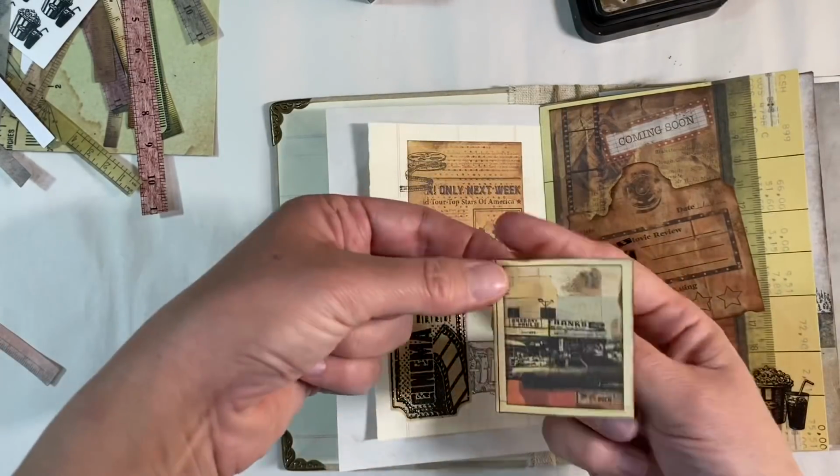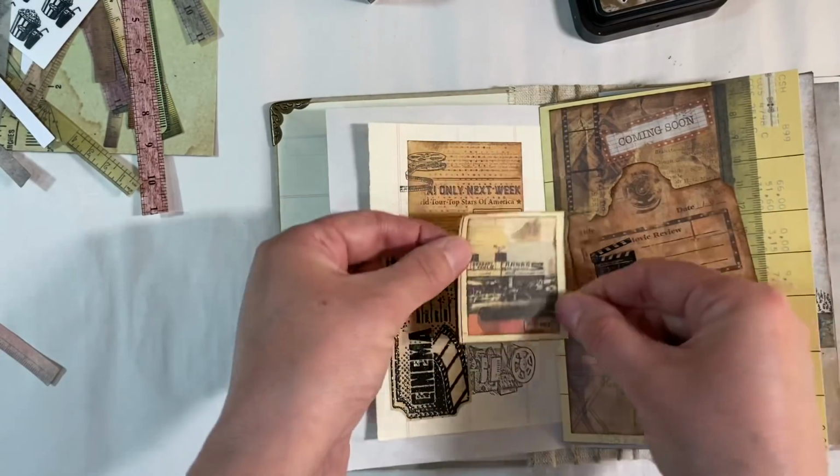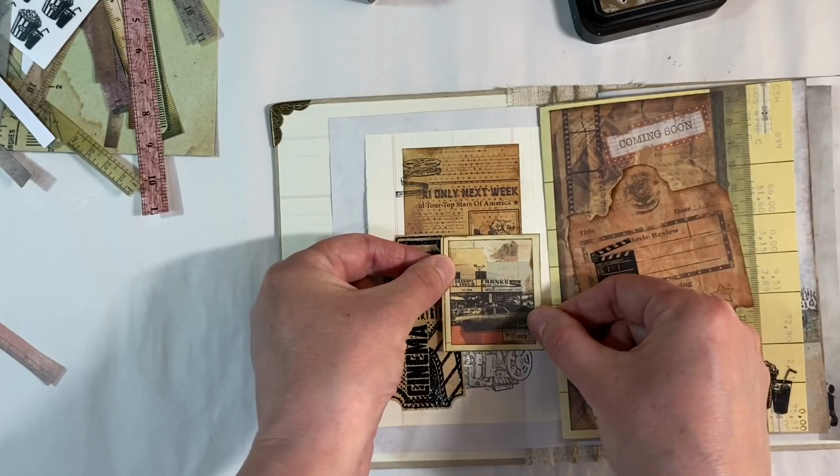So I've stuck this onto that sticker. Let's just pop this down. I think I want it to go there.